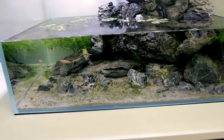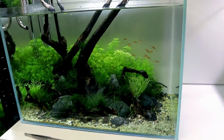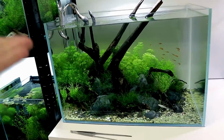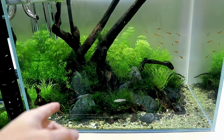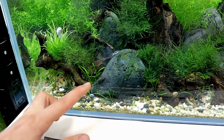But one thing I would like to add now, at this sort of stage, is the autosynclus. Now I bought 10 and put 10 in this tank. This tank is the same size as that tank. Obviously the water is much higher, and it doesn't require 10 autosynclus. It did at the time because it was going through its diatom phase, and it was tons of food for the autos. But there's not as much for them now.